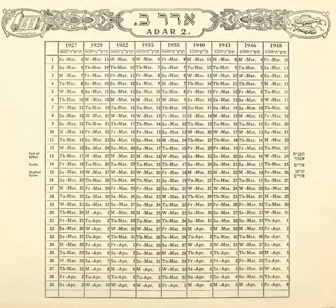Even with this intercalation, the average Hebrew calendar year is longer by about 6 minutes and 40 seconds than the current mean tropical year, so that every 216 years the Hebrew calendar will fall a day behind the current mean tropical year, and about every 231 years it will fall a day behind the mean Gregorian calendar year.